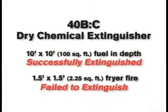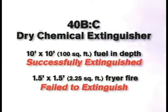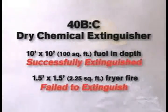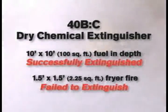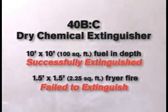Our test fryer is only 2.25 square feet. The combination of the fryer's insulation, the high auto-ignition temperature of the shortening, and the lack of cooling from the dry chemical results in failure to extinguish this fire. This difference in square footage between the fryer demo test and the actual UL-40B test fire clearly demonstrates that fryer fires are completely different from common flammable liquid fires. This distinction had to be recognized and overcome.